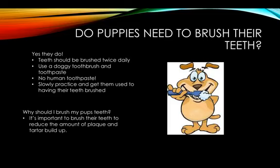So why is it important to brush their teeth? Just like we talked about before, it reduces the amount of plaque and tartar buildup. We don't want bacteria going into their bloodstream. It's the same thing as us. If we don't take care of our teeth and a lot of bacteria ends up in our bloodstream and into our body, it's going to cause a lot of issues. So it's the same for these guys. We want to keep up with their dental health just like we keep up with ours.